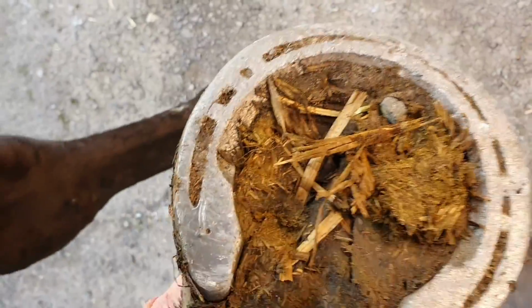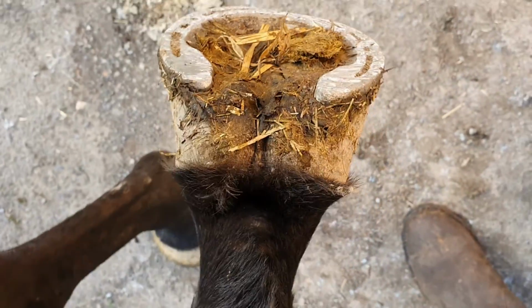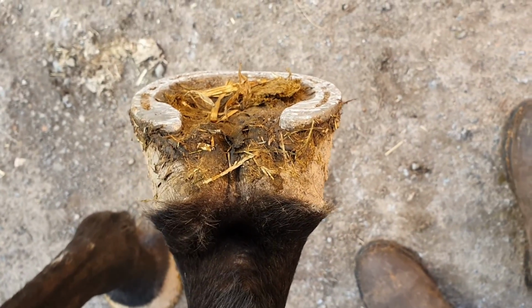Let's have a look at the other front foot. Okay, and again, obviously wearing more of the toe, slightly more lateral wear than medial, but it's not a huge amount. Let's get the foot back here. And again, fairly even through the heels. So it looks to be fairly balanced in the foot, which is good.